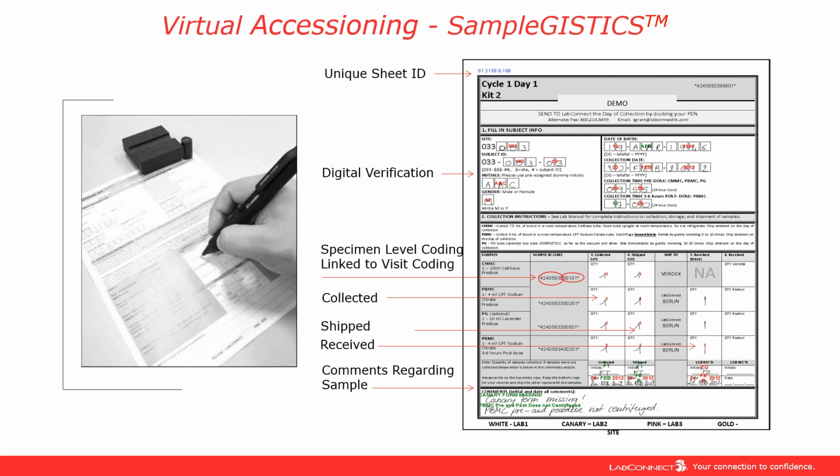And also what should have been collected, when it should have been shipped. We're really following that sample tracking plan. So utilizing this tool in the forms and our systems and the alerts that we have and our forecasting capabilities to really manage and execute on that sample management plan that we've set up for a particular study.